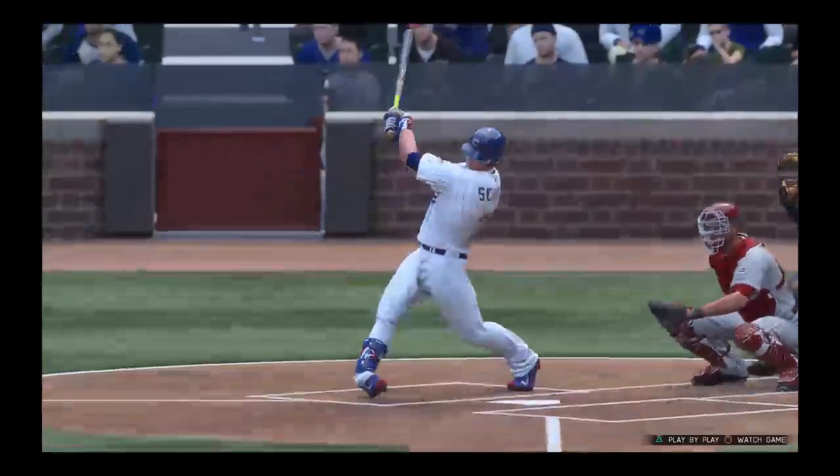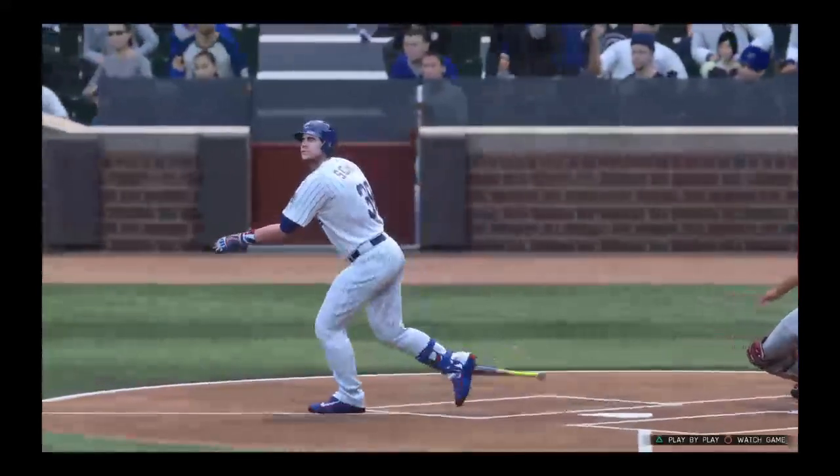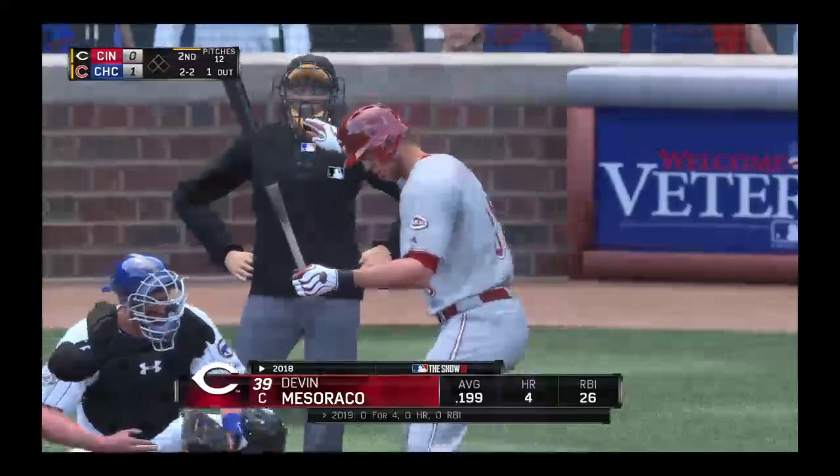Sometimes these pitchers, they let their egos get the better of them. But here, instead of working the corners, maybe using something with a little more movement, gives them a stick. Devin Mesoraco stands in.